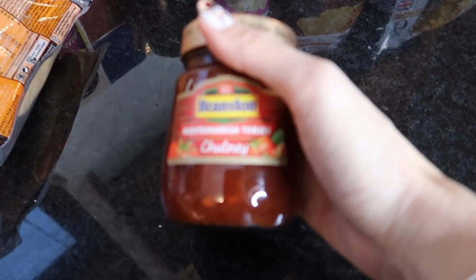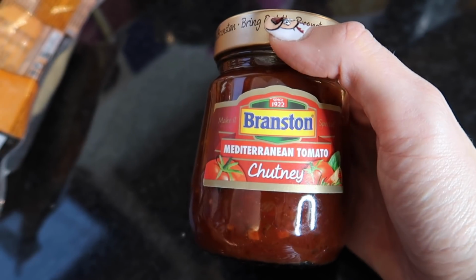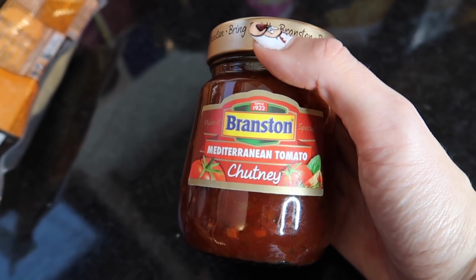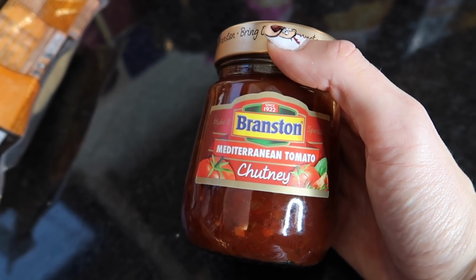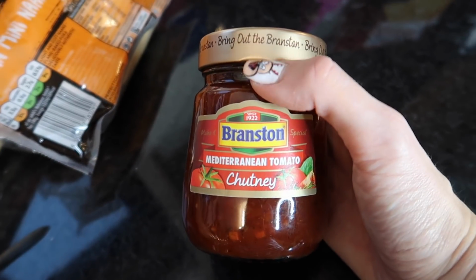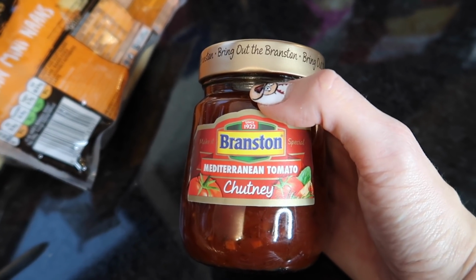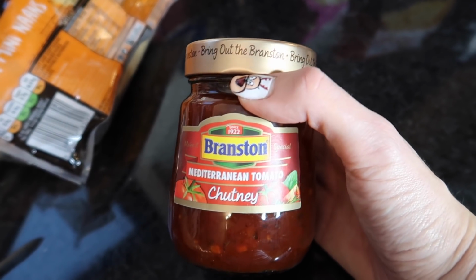I've also got some of this, which we love, for lunches and to go with turkey or chicken or ham or cheese, whatever. It just really zings anything up. I will have some with some of these batons. We took our cupboard one out of the cupboard yesterday, I think. So this is to replace the cupboard one because the cupboard one has gone into the fridge.